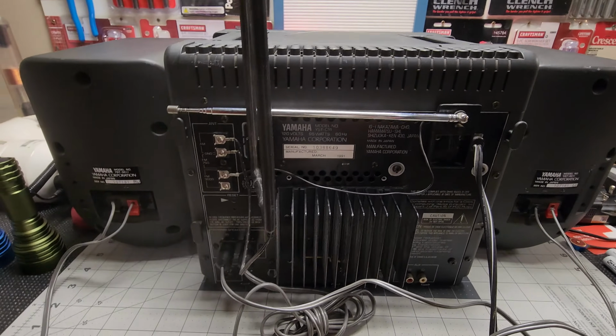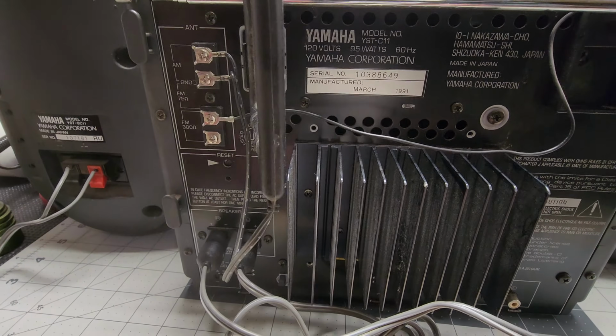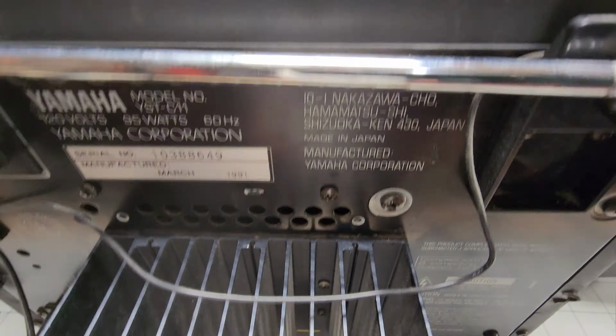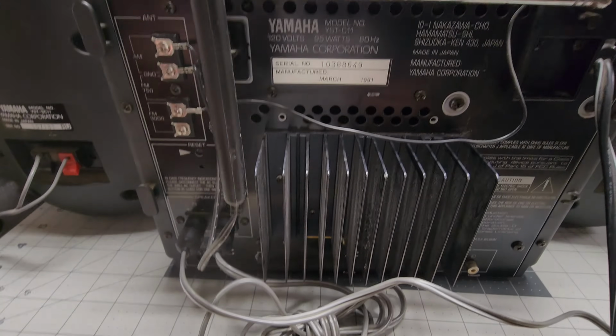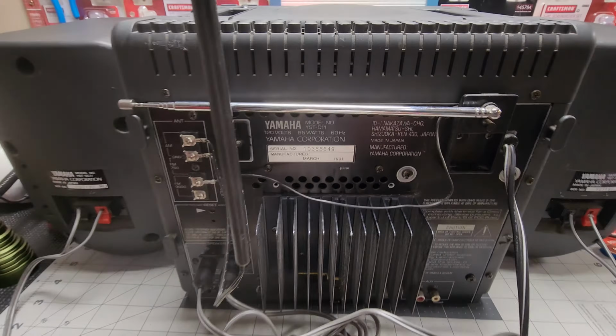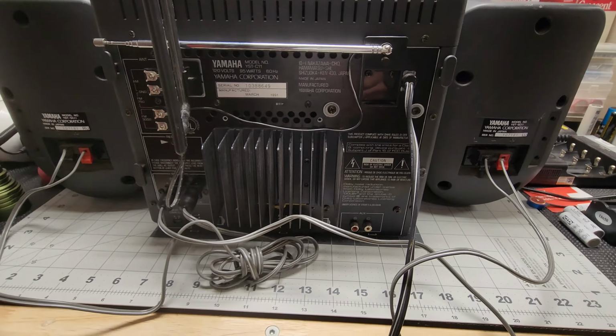But yeah, this is a nice little system. If you guys come across one of these Yamahas and it's working, definitely check to make sure it works. Definitely pick this up. This thing sounds so good. Like I said, it's a boombox slayer. It slays all my boomboxes, and I've got some nice ones, but nothing comes close to this. But yeah, just thought I'd share that with you guys.